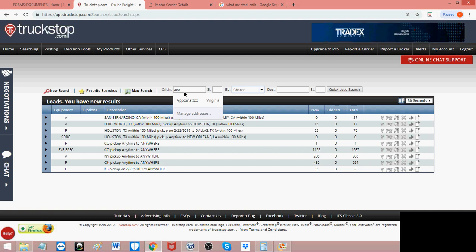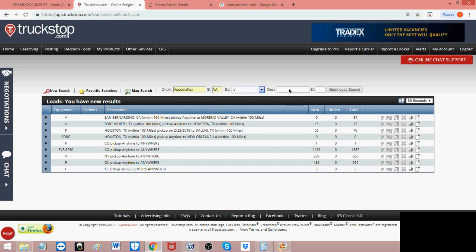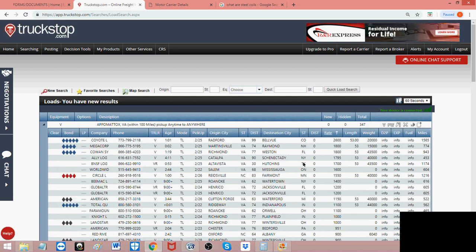He's in Appomattox, Virginia. And let's say I know where he wants to go and I know where he doesn't want to go. So 347 total right now for going anywhere from Appomattox today, or not just today, but any day. And let's click rate, put it in order. And this is a good rate.